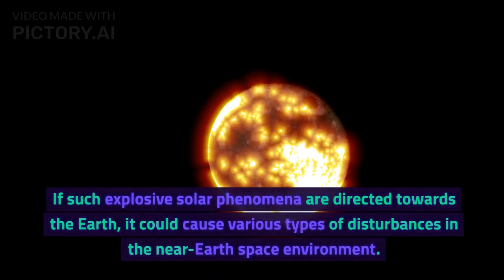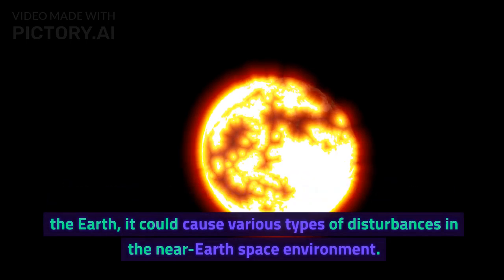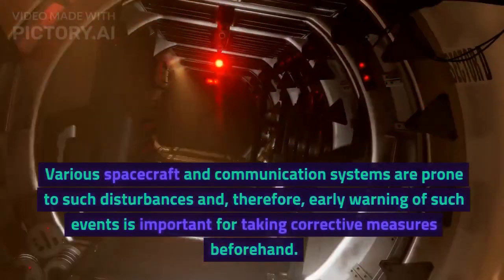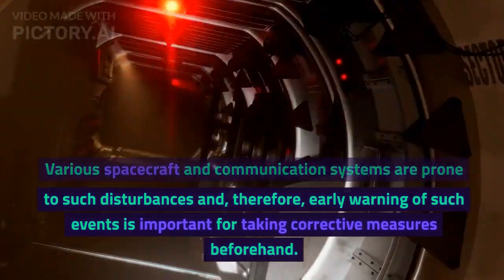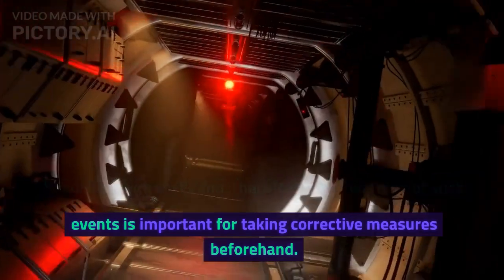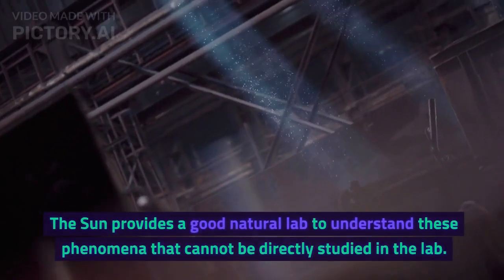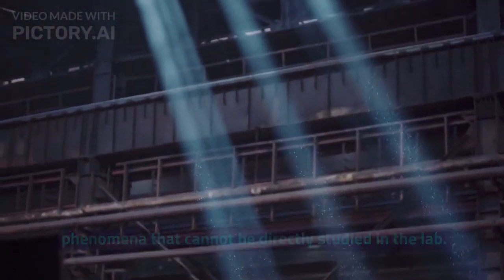If such explosive solar phenomena are directed towards the Earth, it could cause various types of disturbances in the near-Earth space environment. Various spacecraft and communication systems are prone to such disturbances and, therefore, early warning of such events is important for taking corrective measures beforehand. The Sun provides a good natural lab to understand these phenomena that cannot be directly studied in the lab.